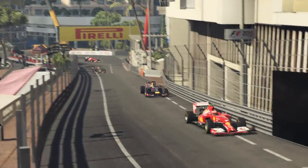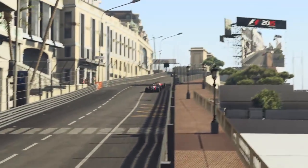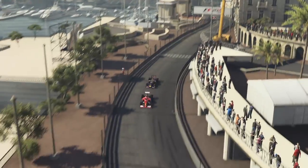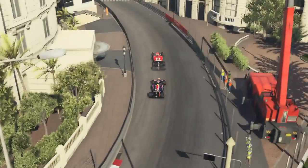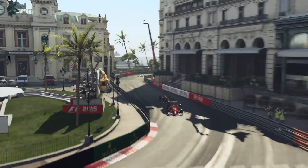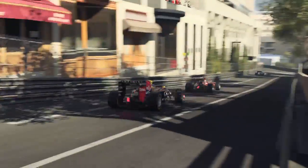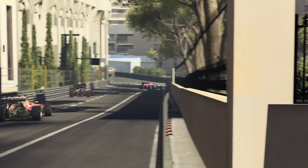Doesn't look like Vettel's had the best of stops though. It's actually going to come out behind Raikkonen. I don't know what's happened to Vettel there, to come out behind Raikkonen. Must have got held.